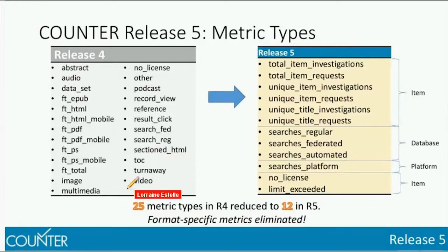Now, in our current release, release 4, we have 25 metric types which you have to deal with. And I know you're all familiar with them, but if you take a closer look, you will see that many of the metric types are associated with format. So we have the obvious ones, HTML, PDF, and then we have HTML mobile, and so on. It gets a bit confusing: we have multimedia, but we also have video, image, audio, and so on. So very format specific, but also a little bit confusing sometimes.